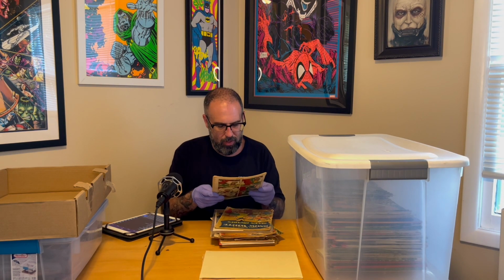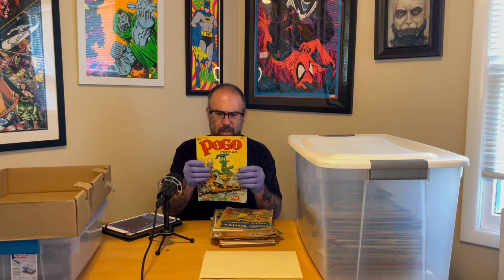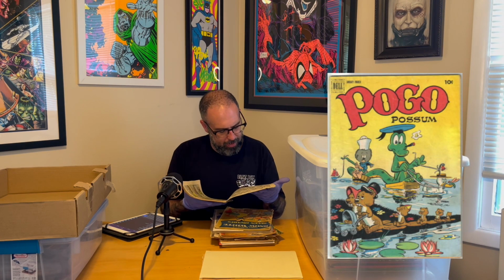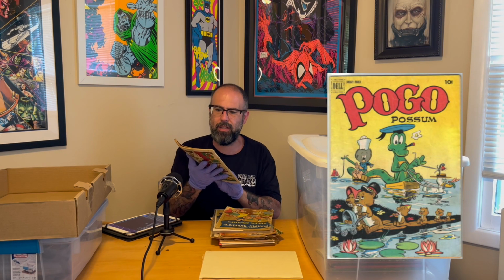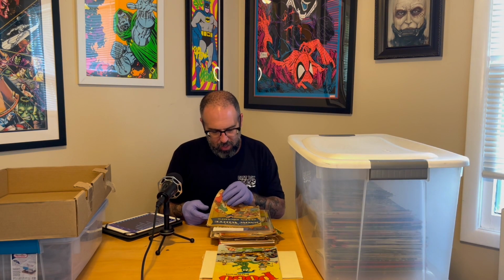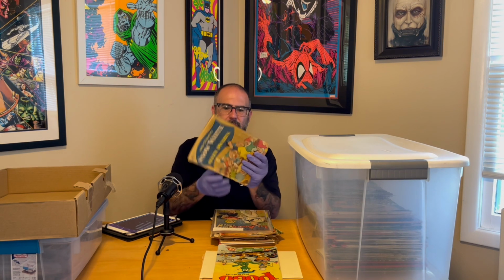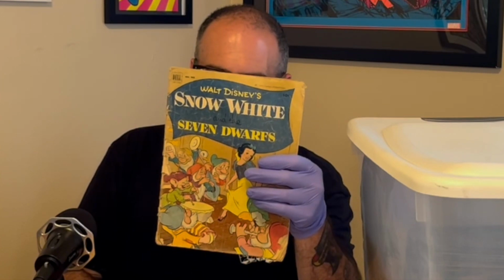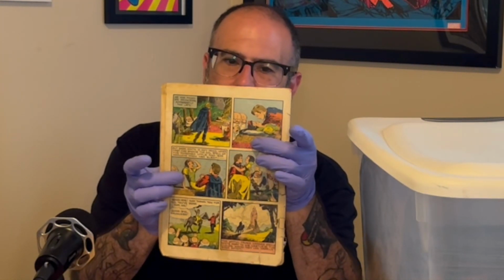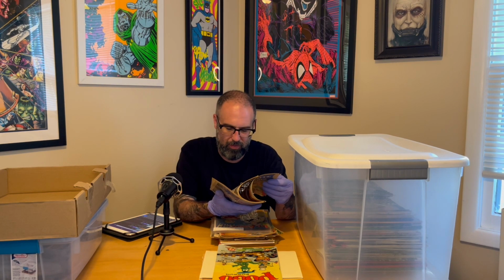Pogo Possum. I know there's some significance to Pogo, and I think it's in the artist Walt Kelly. Yeah, 1952. So this is Pogo Possum number 8 from 1952. Here's something I'm interested in. I don't think this is the first appearance, but 4-Color Comics number 382, Snow White and the Seven Dwarfs, and it looks like it's the entire story because the back cover is the prince waking her up. If you're a Snow White fan, Disney princesses, the art in here is fantastic.